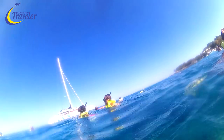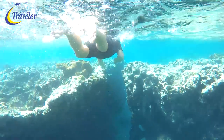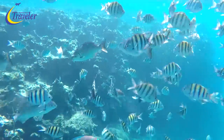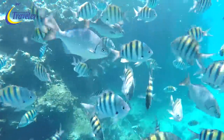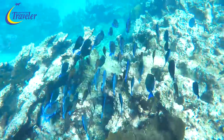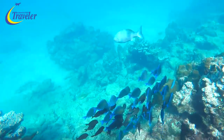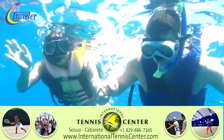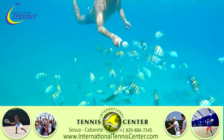Sosua Beach is also one of the favorite locations for divers and snorkelers, as it's got easy access to a wide array of dive sites and coral reefs near the shore. The crystal clear waters of the bay provide excellent visibility for such water activities.